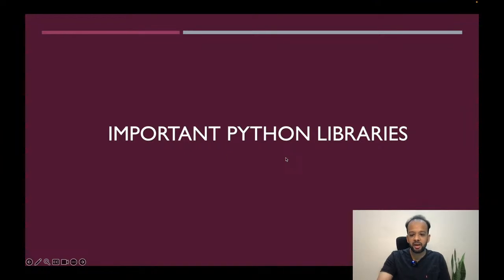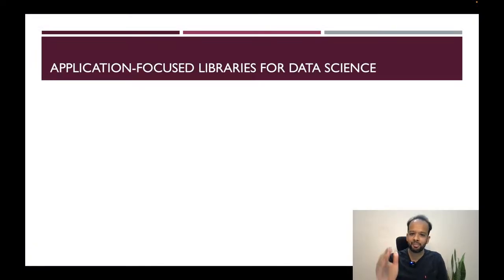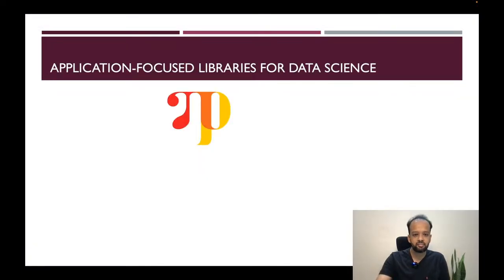All right. Other important Python libraries that you should know once you have learned the basic libraries and you want to get one notch further. So I will just show you how vast the Python language is and how many different applications it can actually handle. Application-focused libraries. This is a library called Pyro, which is for probabilistic modeling, right? And this library has been developed by Uber. Very good for probabilistic modeling.